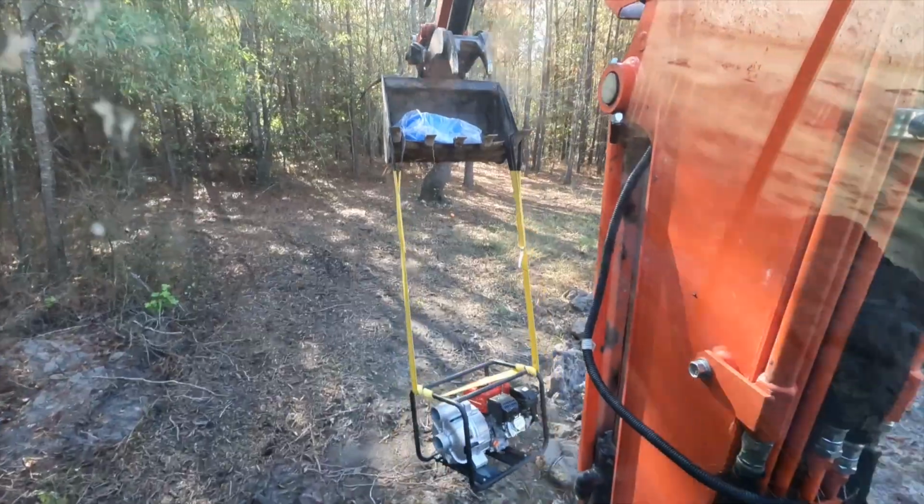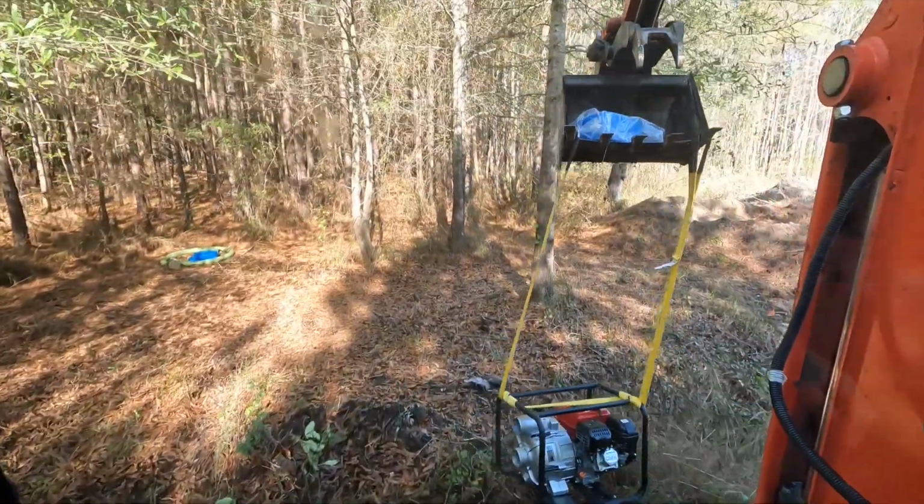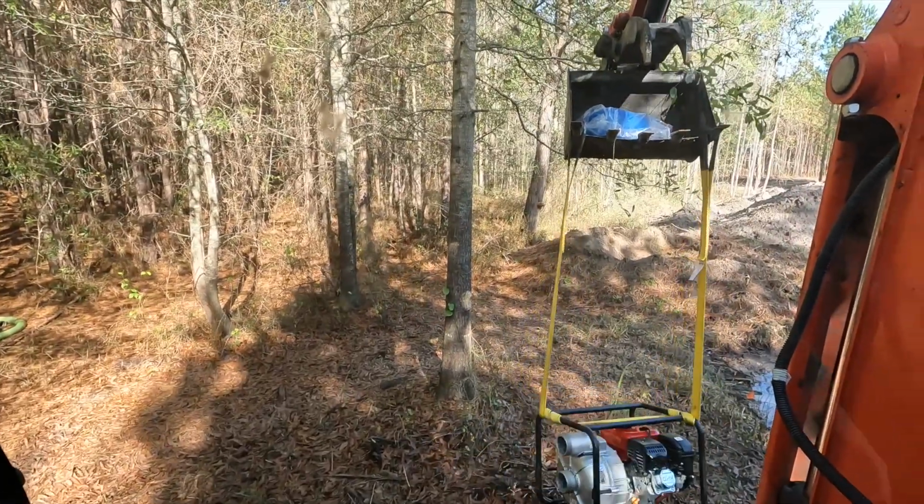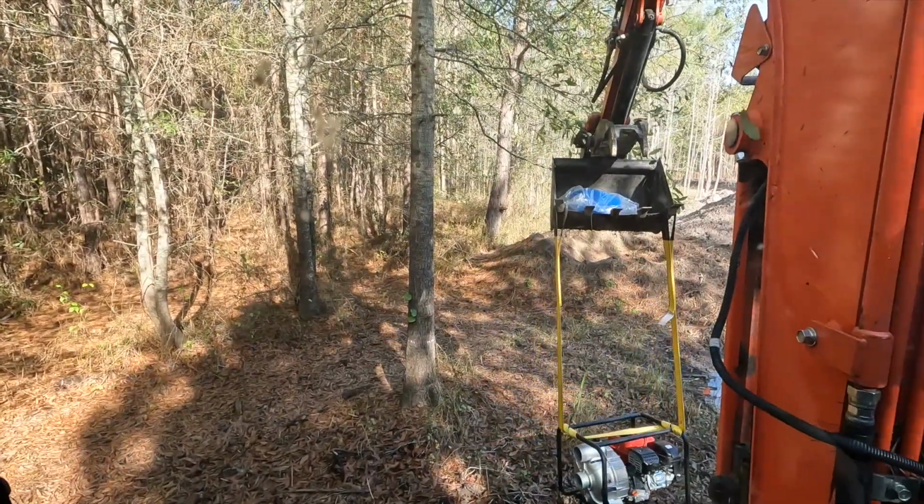a good bit of water. So it did dry out a little bit because even up here on the land, it was wet. But I think I'm gonna try and put this maybe right here.